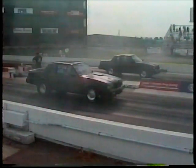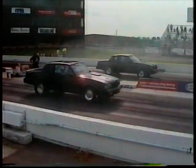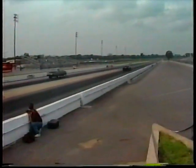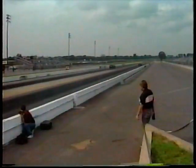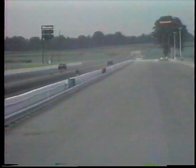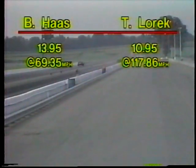287 Grand Nationals on the line. Tom Lorix is rated at 655 cubic inches, Brian Haas at 530. Problem is, which one's which? Actually, Tom's in the near lane, and look at him take off. A sure win here.